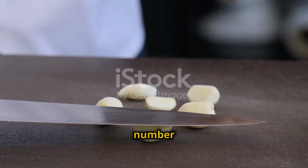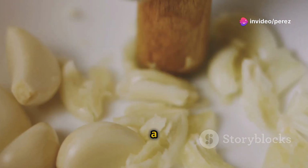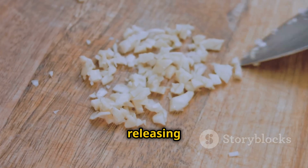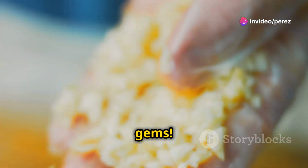Chapter 6, mistake number 6, not crushing garlic before cooking. Crushing garlic isn't just about releasing its intoxicating aroma, it's also a crucial step in unlocking its full flavor and health benefits. When you crush garlic, you rupture its cell walls, releasing those precious enzymes that convert alliin to allicin. It's like opening a treasure chest filled with garlic's hidden gems.